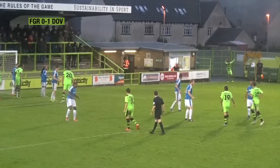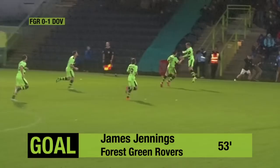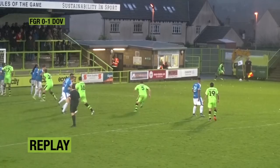So Frear will just play it towards the far post. It's in! Jennings the scorer, and that was a weird old goal, I can tell you, because the corner just hung in the air and Jennings came in and somehow he didn't even head it. He just hit it on the half volley.